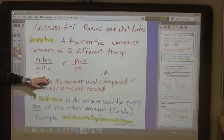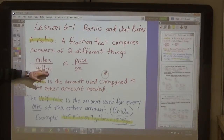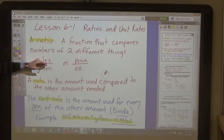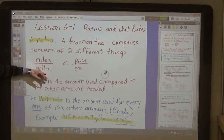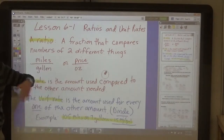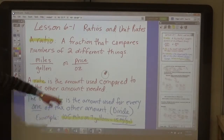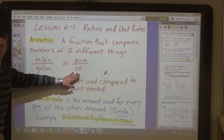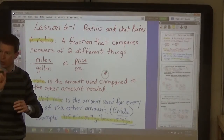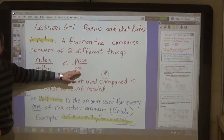So miles over gallons is a ratio that you're going to learn about. When you're finding the miles per gallon, that's a ratio of the number of miles you can go on a certain amount of gas. Okay? So that's a ratio of miles per gallon. Or, anytime you go shopping, especially at a grocery store, you can look at a price. If it's $2.99 for 15 ounces of chips. The price is $2.99 for 15 ounces of chips. And then there's a small spot on that label that says the price per ounce. So that's the unit rate. It's a ratio of the amount you're paying for every ounce of whatever it is you're buying.